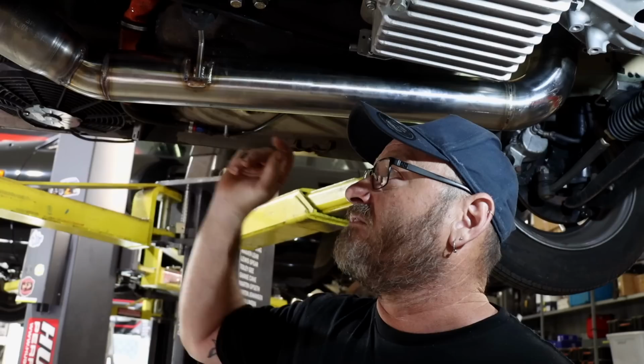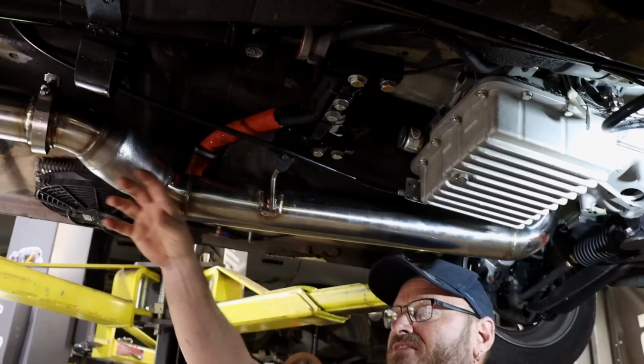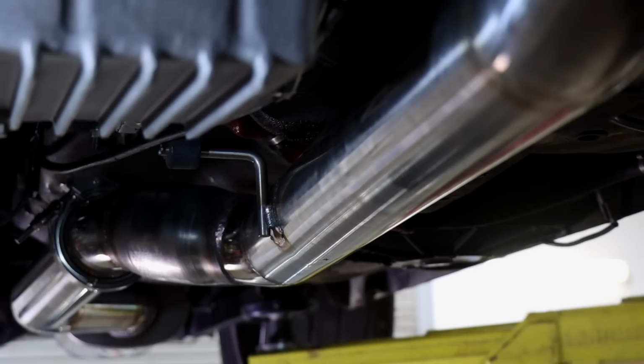We've got a catalytic converter in there. It's a 3.5 inch inlet, 4 inch body. There's no such thing as ceramic cats anymore, but you'd probably want something like a 100 or 200 CPI, so cells per inch, for an engine like this. Otherwise, it's probably going to just get blocked up anyway.